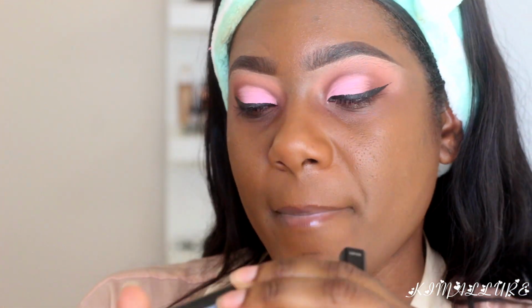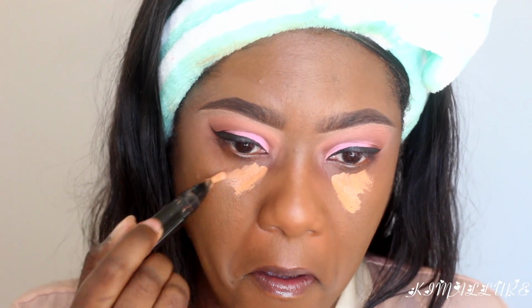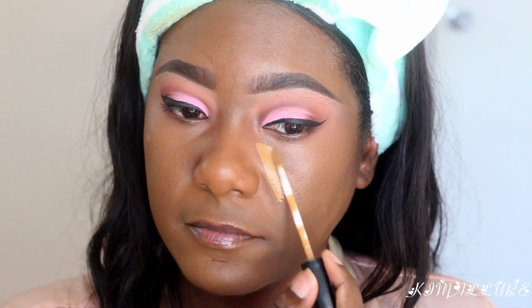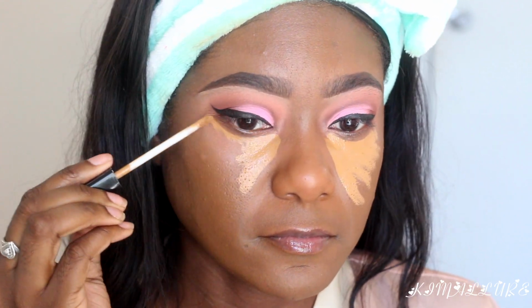So to minimize the amount of product that I'm going to be using, I'm going to be using my MAC Prep and Prime Pencil in Peach Luster. This is really good with color correcting underneath my eye. And then I'm going to go in with a light coverage concealer. So I'm going into Old Faithful, which is the Maybelline Fit Me Concealer in Cafe. I'm going to be blending both of these out with the Beauty Blender sponge.